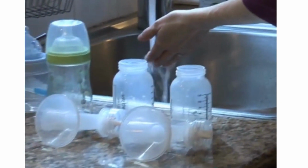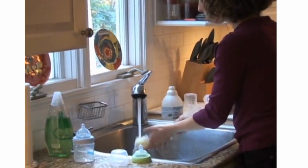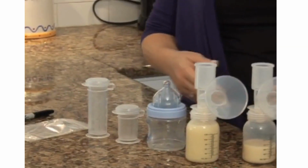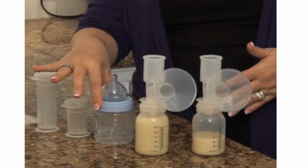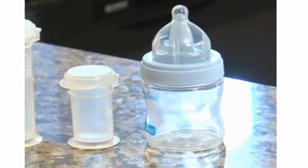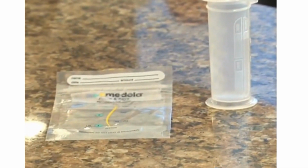Wash your hands, clean the bottles or containers you'll be storing the milk in, and sanitize the surface you'll be working on. When you're putting milk into a refrigerator, you can either store it in the bottle you pumped from, the bottle you're going to feed from, or a bag. It's a good idea to buy storage bags or containers specifically made for breast milk. Ordinary household containers can affect the milk's composition and quality.